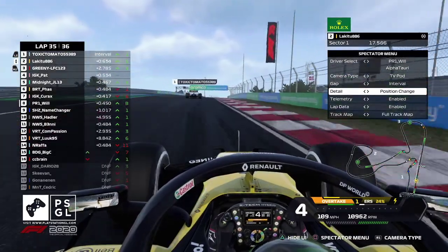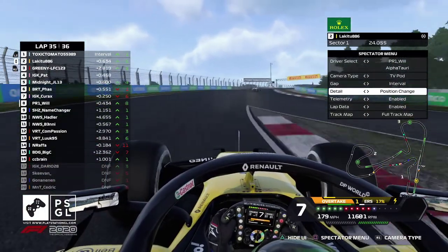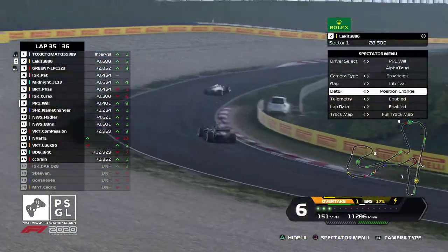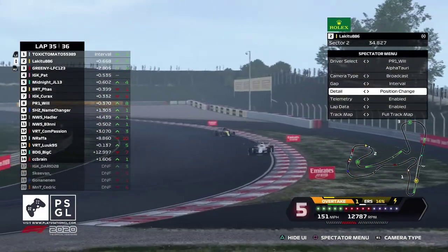That's his only chance for Lakitu taking the win at this rate, because I think the only place you can overtake is turn 1, and obviously the DRS straight. Well, the 2 DRS straights, really, and potentially here as well. So there's not many chances to do it. You only got a few more chances, and this is make or break for Lakitu.